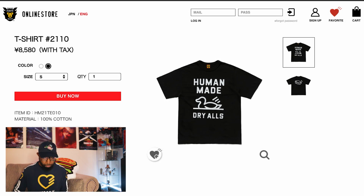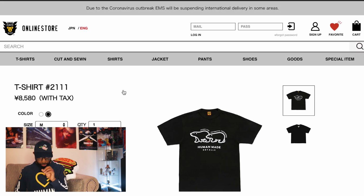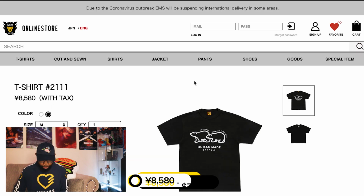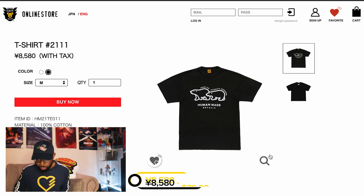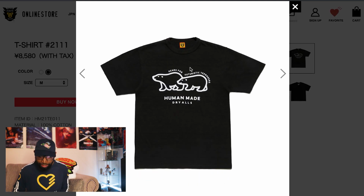All right, next t-shirt that they drop would be the double polar bear tee. They got it in white and black, so it's already on black. So I'm gonna start with black first. With this tee, they already basically came out with this tee, but the one that I'm talking about came out around Christmas time. It came out in December or January, somewhere around that time, but the polar bear had scarves on.